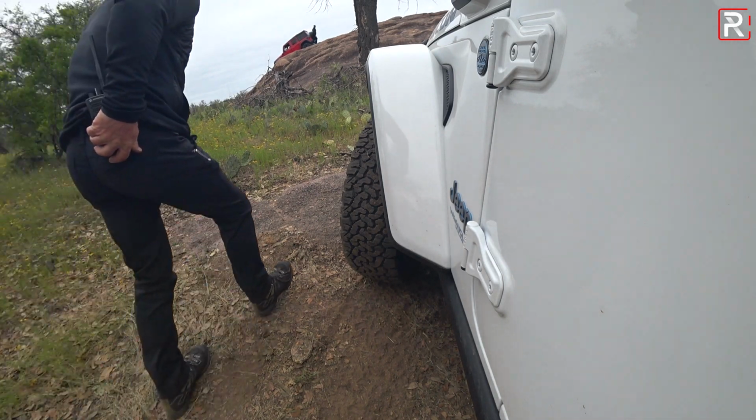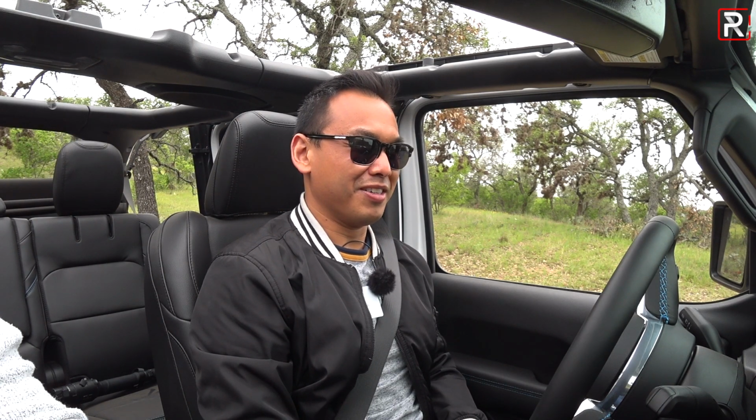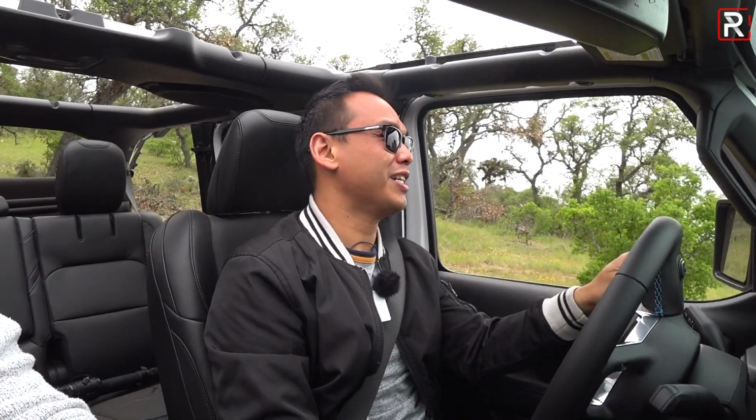Sounds great. Thanks. We should do a quick little intro of what you're about to do right now. So right now, Jeep wants me to go up this mountain with lots of boulders on it, or ridges. Look at this. I'm kind of terrified, but I've got spotters to help me, so let's see how the 4xe does out there.